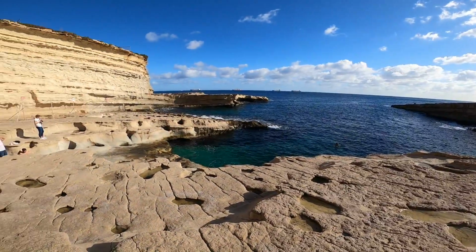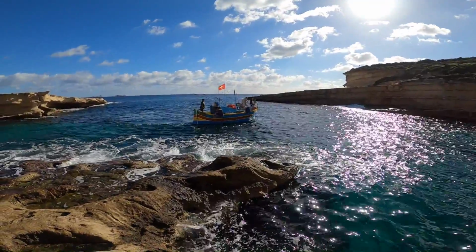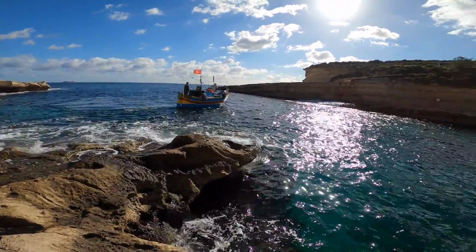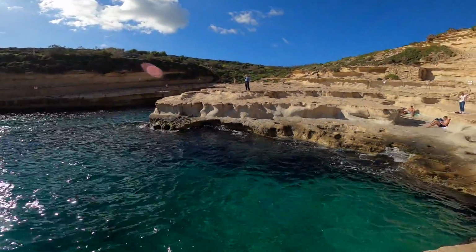It's a small break here, and I start walking back. Look how beautiful this area is.